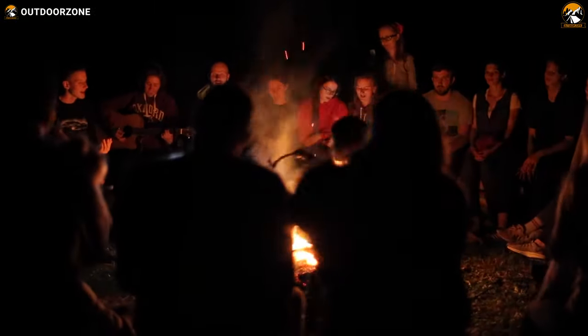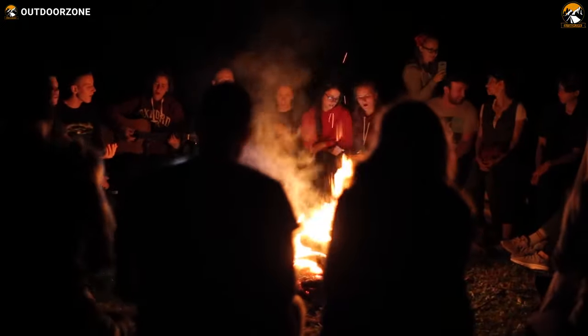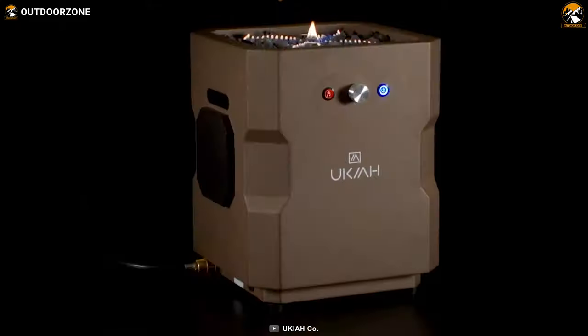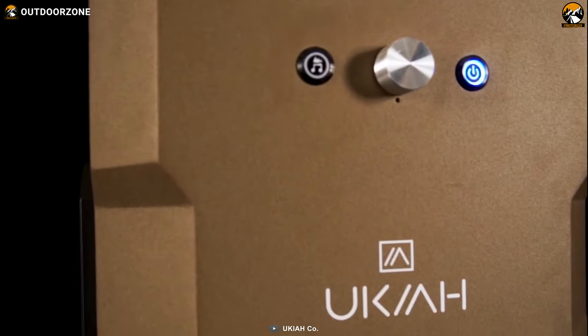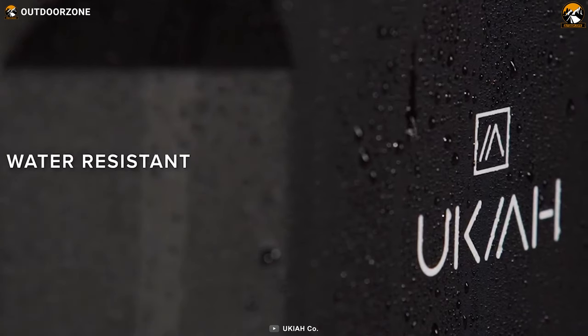As the night wears on, your group laughs, sings, and dances around the Tailgater 2, enjoying the warmth of the flames and the sound of the music. So the Ukiah Tailgater 2 is the perfect addition to your camping gear for some quality time on the campsite.